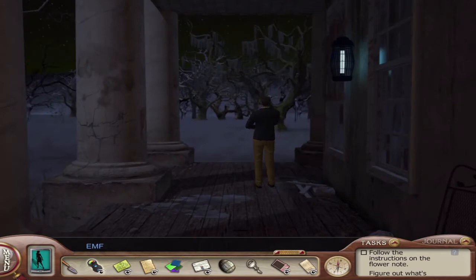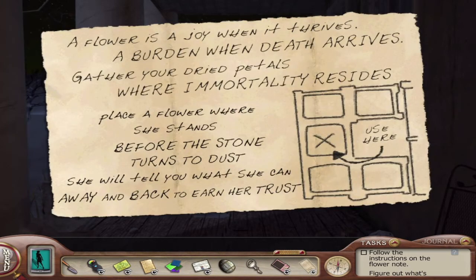Alright, so we have an EMF. We have quite a bit in our inventory. And yes, this was our latest note that we got from Charlotte.